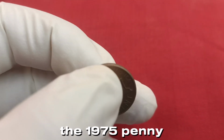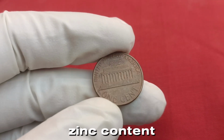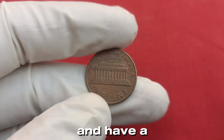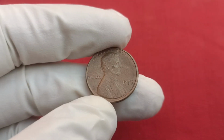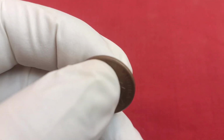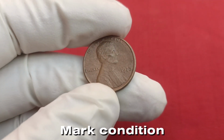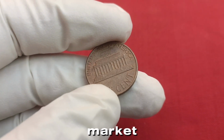The 1975 penny was made primarily of copper, with a small zinc content. These coins weigh about 3.11 grams and have a diameter of 19.05 millimeters. Sounds standard, right? But what sets some of these pennies apart is their mint mark, condition, and rare errors that have skyrocketed their value in today's market.